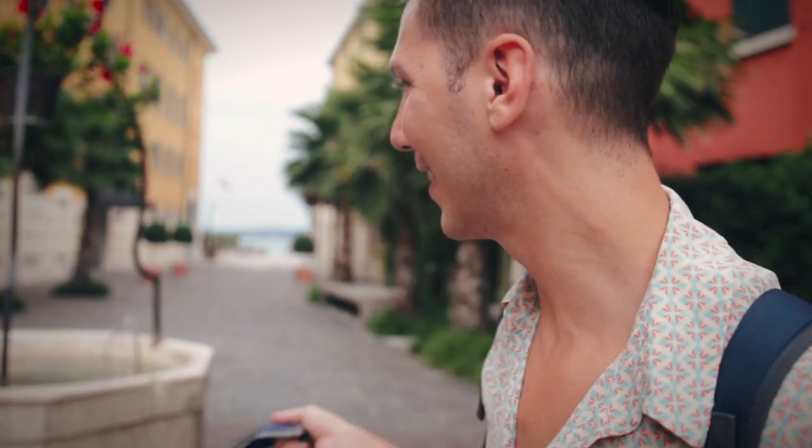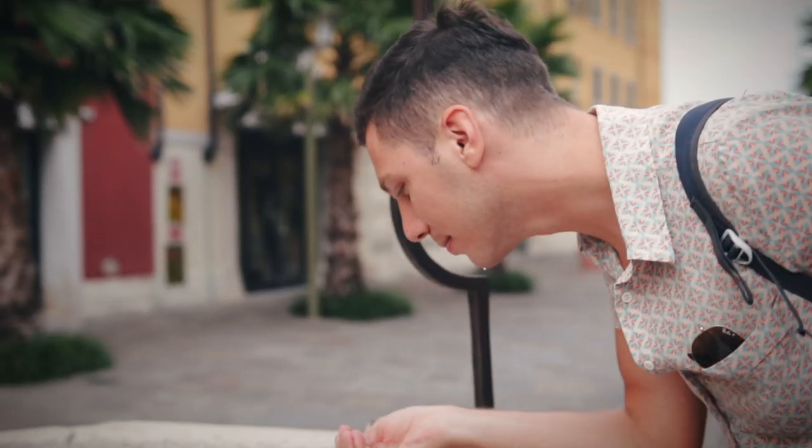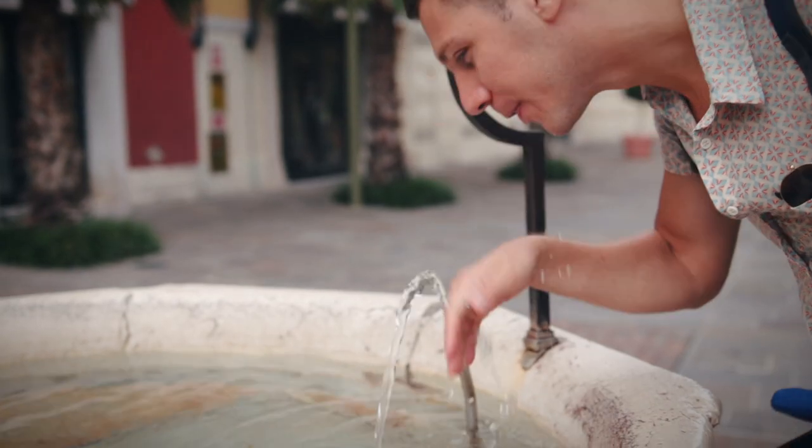What I love about Italy and Sirmione also is the fact that you can drink from here. The beauty of traveling this early is there's nobody around us.